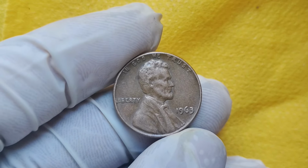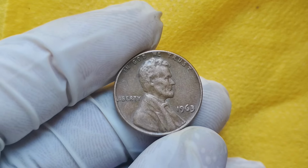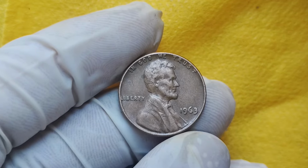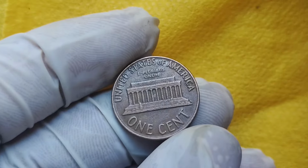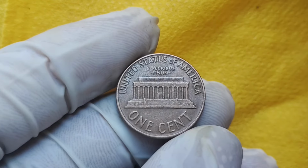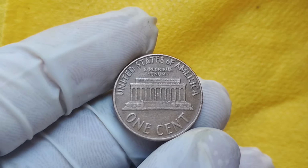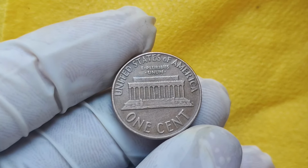So, my friends, the next time you find some loose change in your couch cushions, don't just ignore it. That one little penny could be hiding a $1 million secret. And hey, even if it's not worth millions, every rare coin you find brings you one step closer to becoming a coin collecting pro.